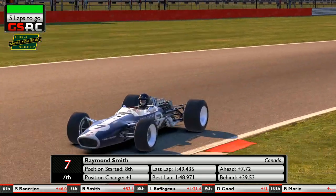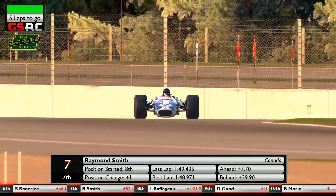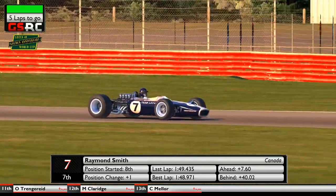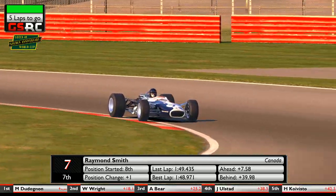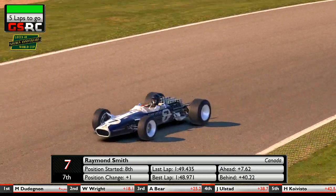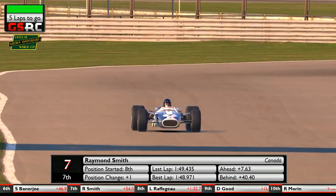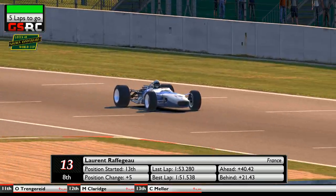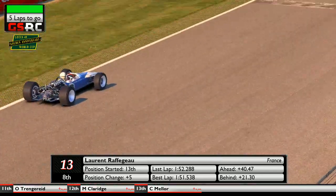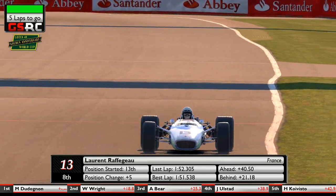All right, back to 7th. It's going to be Raymond Smith, who started 8th, in 7th, the newcomer, having a really good drive here. It's not a bad day here. If Smith can hang on to this, right now he's 40 seconds ahead of 8th place Laurent Raffago, who is, well, I think maybe struggling here just a bit today, but is up 5 positions, has survived some of the drivers that have gone to the wayside at this point, and finds himself now in 8th.